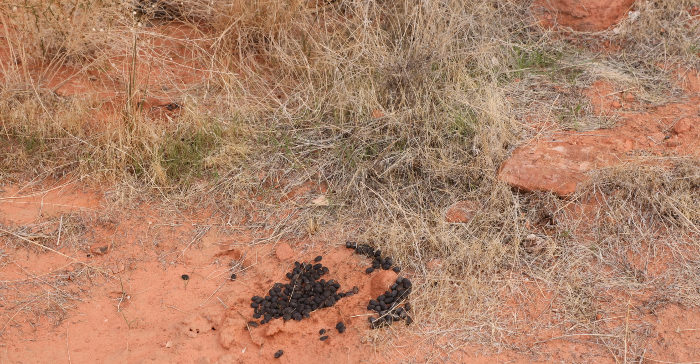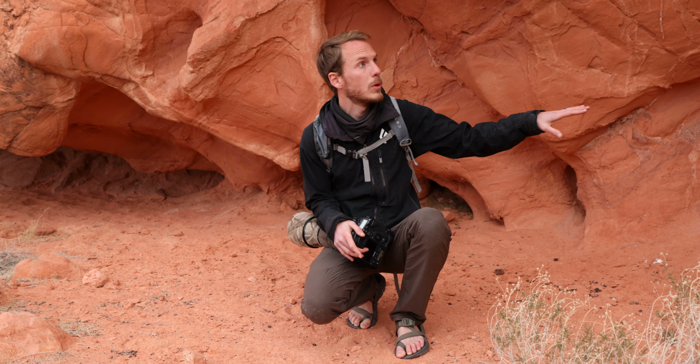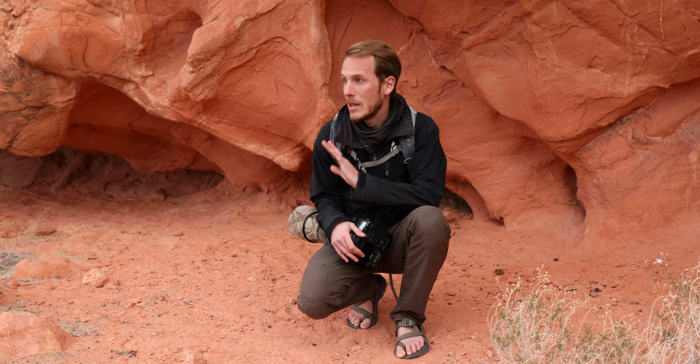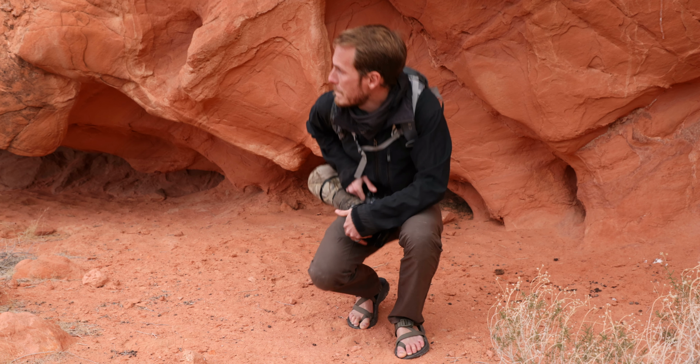I see a lot of their sign around. There's a lot of prints in here, scat, as well as sign from other animals. I've got some owl poop over here, some bat guano, just a lot of life out here. Just gotta find it. That's the challenge. So I'm out here to hopefully get some bighorn sheep, fingers crossed, and whatever other life I can. So I'm gonna keep hiking and see what I can find.